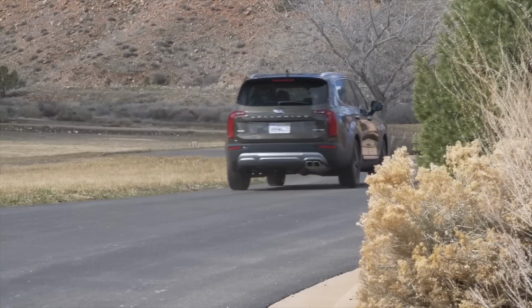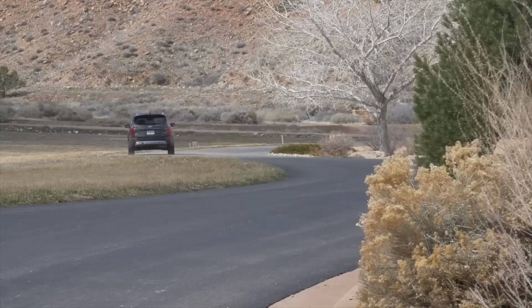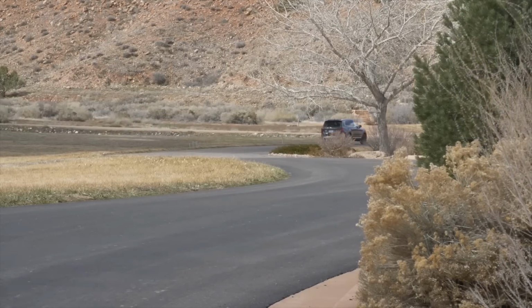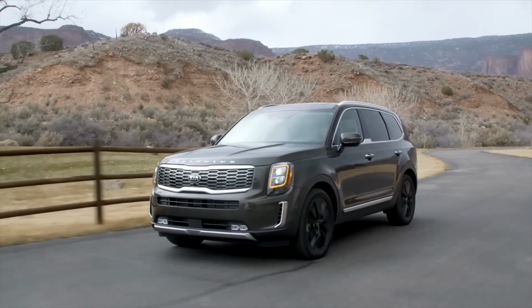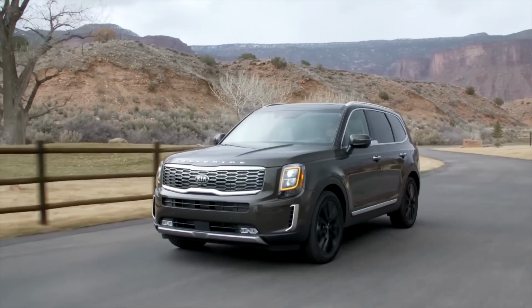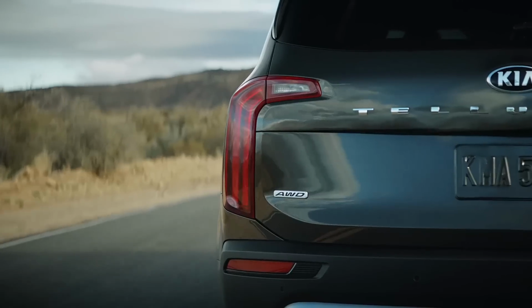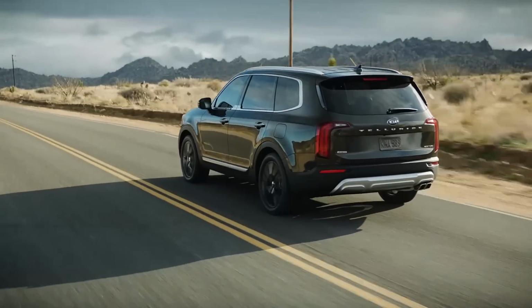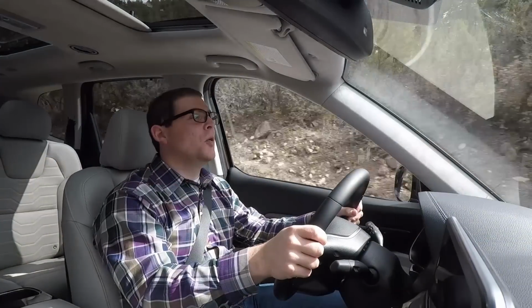Not the kind of roads you'd want to bring your family three-row crossover on if you're trying to hustle it through, but if you're taking a family road trip to the Grand Canyon or somewhere in this area, maybe you will be taking a big family car like this. So how does it do? We're at altitude, which means that a normally aspirated engine like this is going to suffer a little bit in terms of power, especially on a big vehicle like this.